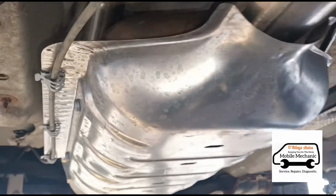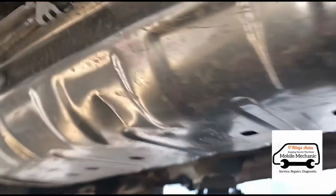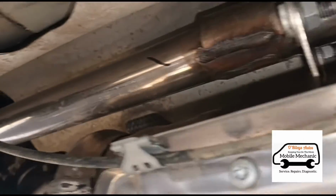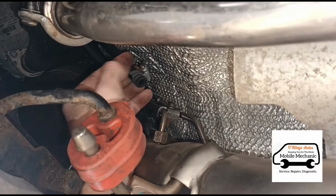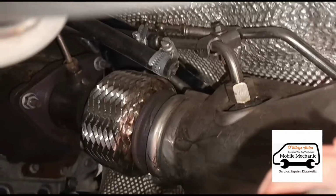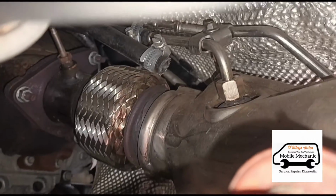So I'm just having a look under the car here. I don't know if it's me or not, but that looks like a pretty brand new DPF to me. That looks like it's brand new. You can see up here there's definitely aftermarket clips on it. It definitely looks brand new to me. Some sparkle from the flexi there.